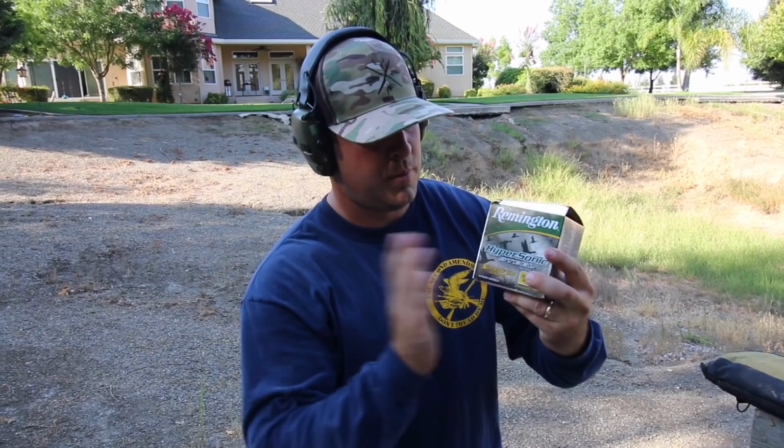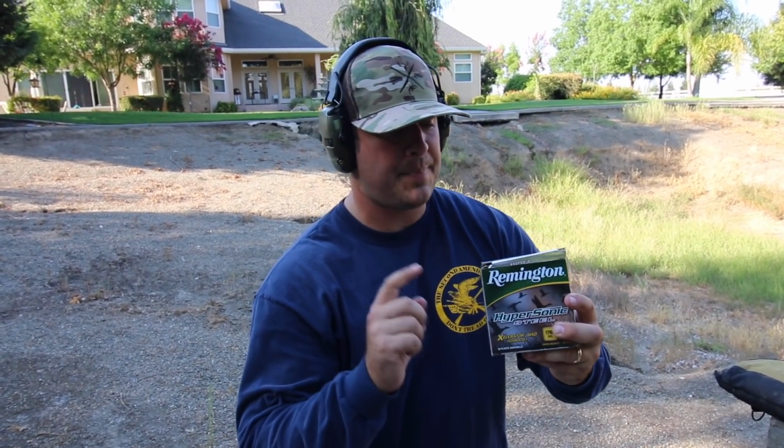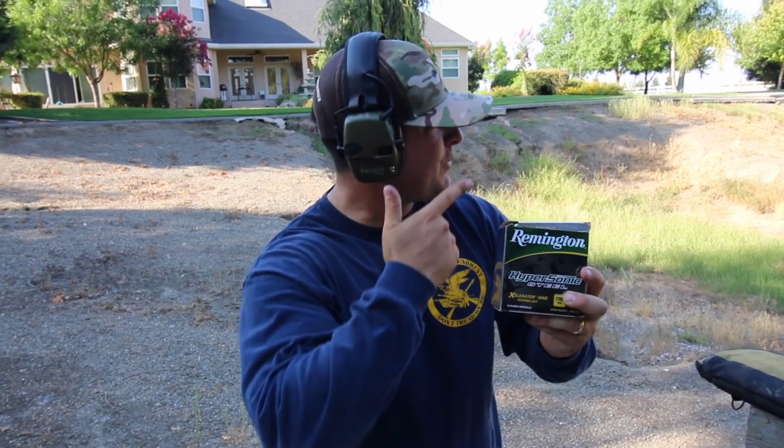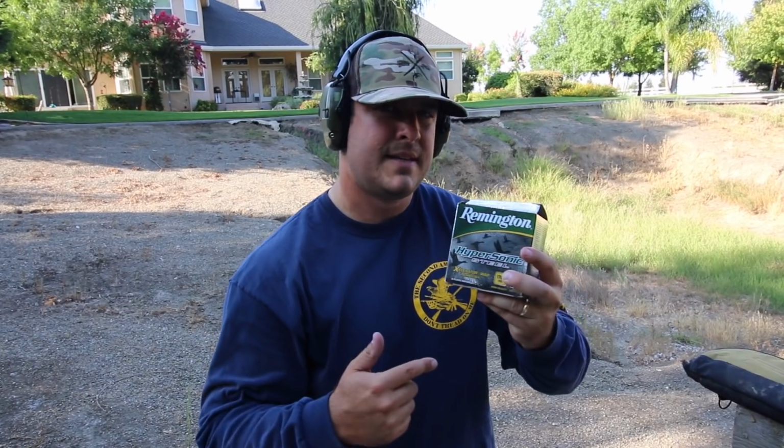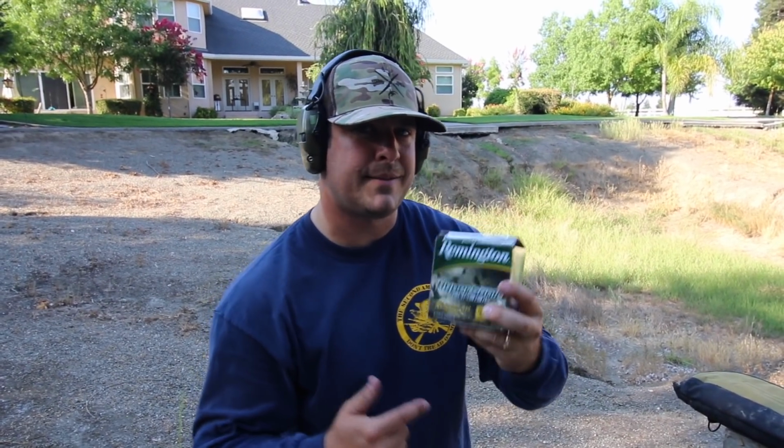That's Black Cloud. We're moving to the Remington hypersonic steel, shooting at 40 yards. This is the 1,700 feet per second round. So we're gonna shoot this, see if hopefully it does better than the Black Cloud.